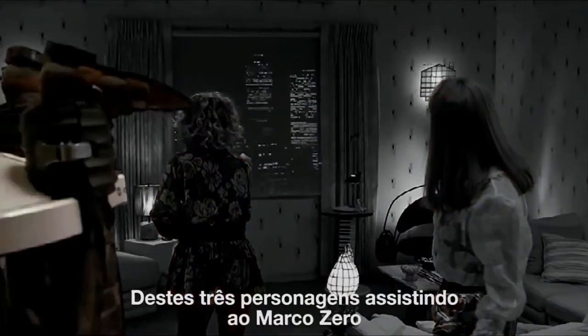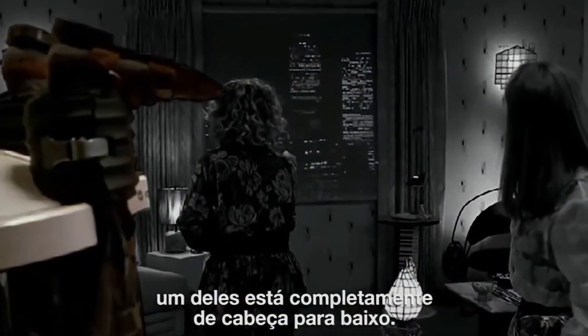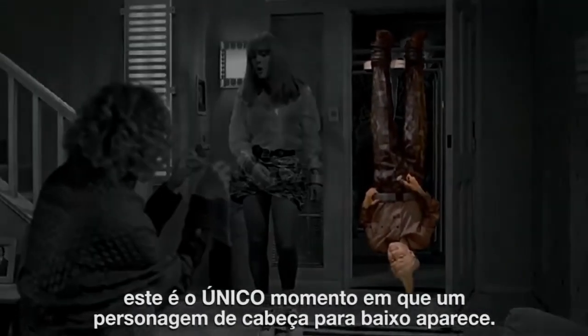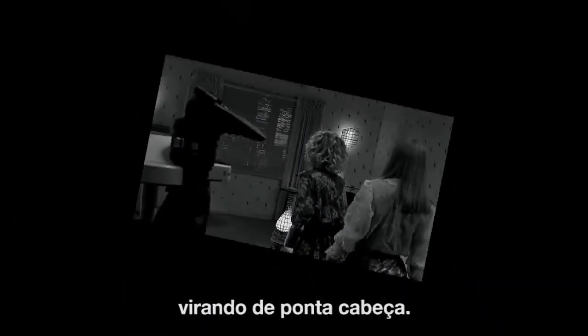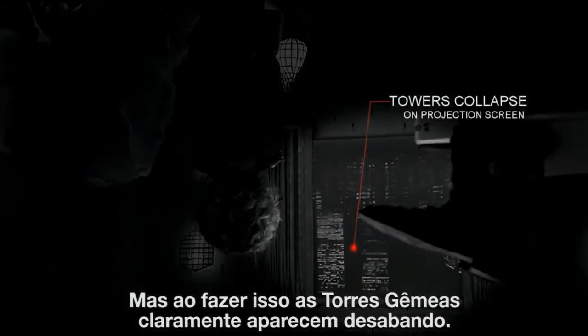Of these three characters staring at Ground Zero, one of them is completely upside down. But in the entire Back to the Future saga, this is the only time when an upside-down character will ever appear. The hint being given here is to observe the scene from his perspective by turning it upside down. But when doing so, the Twin Towers are clearly shown to be falling down.